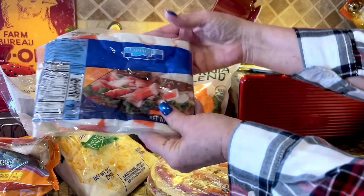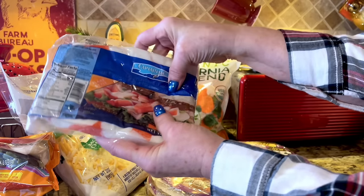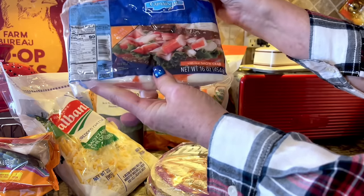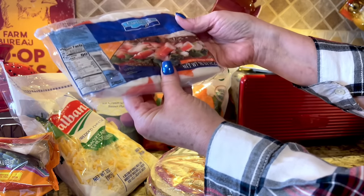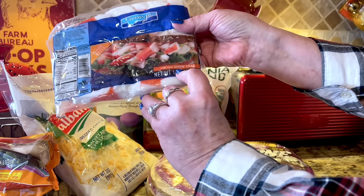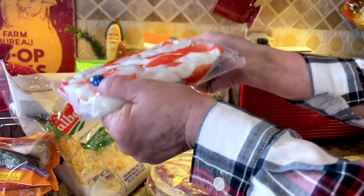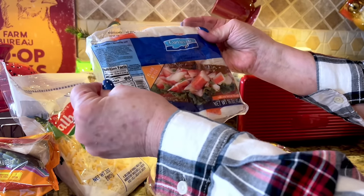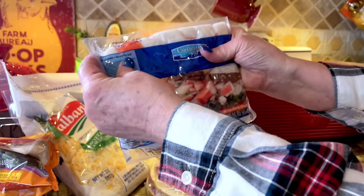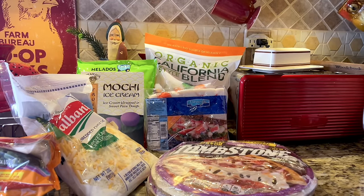Now this, I've never heard of Captain Jack, and so I'm willing to give it a try. I usually get the Kroger brand when I was in Tennessee. Now, I'll be on the search for a reasonable tasting imitation crab. I mean, it said it had some real crab in it, but I don't know.